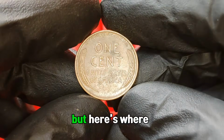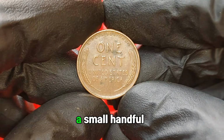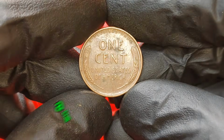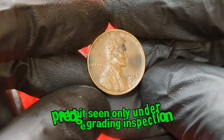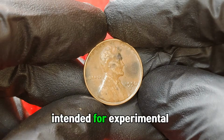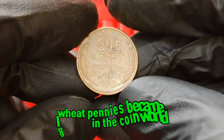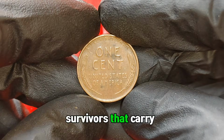But here's where things get fascinating. Among those countless 1956 D wheat pennies, a small handful, and I mean a handful, came out of the mint with subtle differences so mysterious, even experts still argue about what really happened. Some say a unique die error or a special batch of copper blanks led to a slightly thicker, heavier penny, a trait seen only under precise grading inspection. Others believe the mint used a transitional die intended for experimental proofs, accidentally released into general circulation. Whatever the truth may be, these rare circulated 1956 D wheat pennies became legends in the coin world. Survivors that carry the fingerprints of America's mid-century golden age.